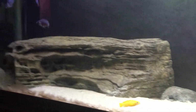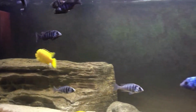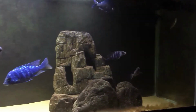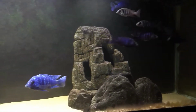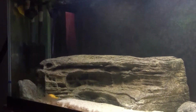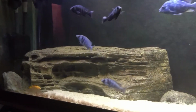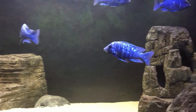That's all there is to say about this tank as it is right now. With these guys in here, aggression has been turned down to basically almost none, which means the fish are not stressed out, which means they are healthy, which means I don't have any fish death at all, going on more than a year.